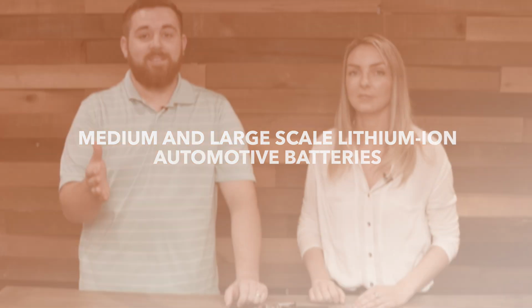When it comes to medium or large scale lithium-ion batteries, these are batteries that you as a consumer probably should not be messing with. These are batteries that are going to be found in like an electric vehicle. And so these are probably considered very dangerous. And in order for these to be replaced or recycled, you should be taking them to a professional, whether it's a mechanic of some sort, maybe to a salvage yard. But be very careful if you are dealing with these batteries because in most cases, this is something that is professionally installed and should be professionally removed.